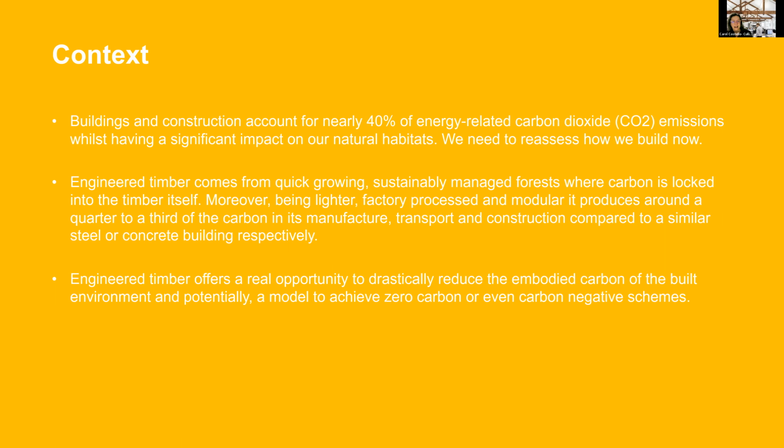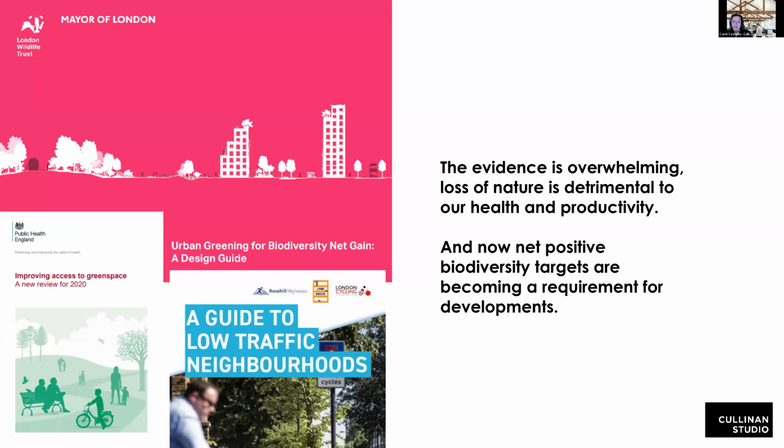And it's at a really interesting point in how we use it, because we know it's easy to build with, quick to build with, it has very low embodied carbon. And we really need to use these kind of low embodied carbon materials if we're going to tackle the climate challenge and new targets to meet net zero. And the evidence is really overwhelming that the loss of nature in our world is harming us and harming the planet. Trees have a huge role to play in that. So planting trees is important, but also thinking of using trees as a source of construction is a very sustainable approach as well.